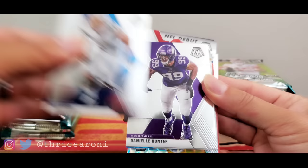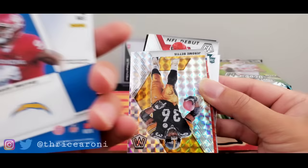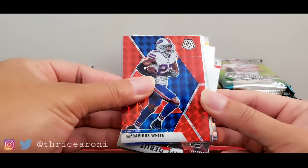Daniel Hunter. And there's our first auto. Kenneth Murray. Not sure who that guy is, but is that numbered? Prism, that is... If I miss a numbered card, please let me know. It's not numbered. Kenneth Murray. The side. And check out this Jerome Bettis, the bus. We have Tavarius White. And AJ Green.